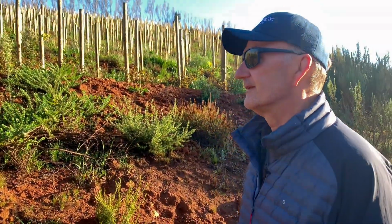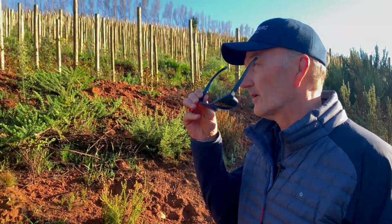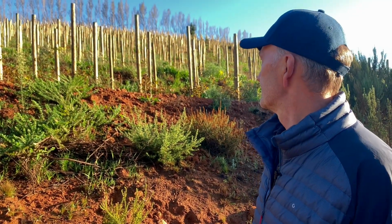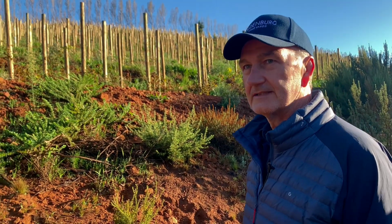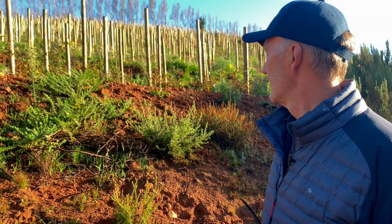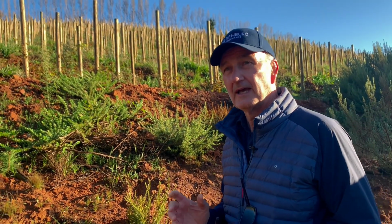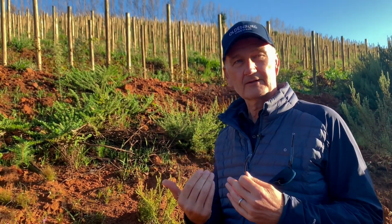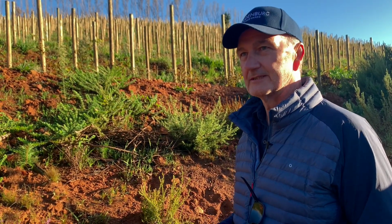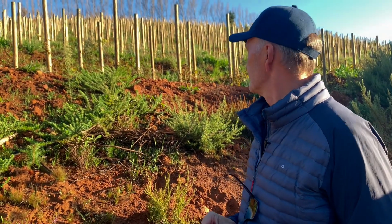Just wanted to stop here. This is a new block that we planted last winter, but it's Syrah, and it's Eshula, or stock by Polki. So each vine has its own pole, and that's because we are right on the south side of Ronekop. So this is the coldest site and the windiest site. It gets absolutely hammered by the wind.